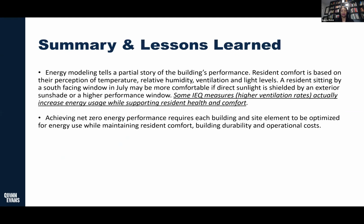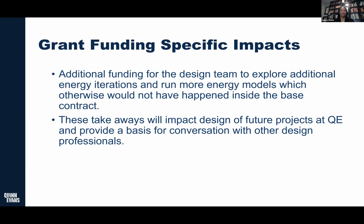And then I just wanted to wrap up with the fact that energy modeling really only tells part of the performance. Sometimes you have to be mindful of the different indoor environmental air quality measures, such as higher ventilation rates, which really support resident health and comfort. But there's also an energy cost to that. So we need to be mindful that we're balancing energy usage versus energy costs versus comfort of the residents, and how that all plays together. And then ultimately, training is going to be a big part of making sure the building stays operating in a net zero manner.